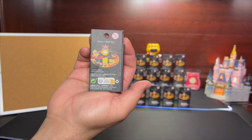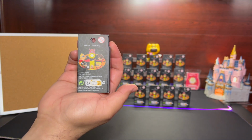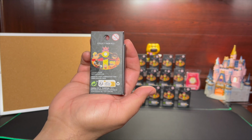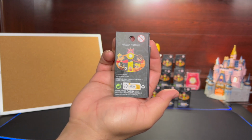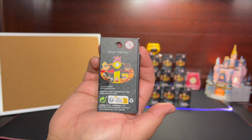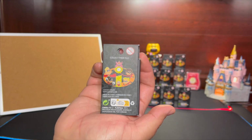Today we're going to be doing the unboxing of the Incredibles Puzzle Pin Mystery Box Set. We do have a total of 15 boxes with one pin per box, and there are 6 characters you can pull. Out of the 6 characters you can pull are Mr. Incredible, Jack-Jack in his demon form, Elastigirl, Violet, Jack-Jack as a baby, and Dash. In this set, Jack-Jack in his demon form is the chase. You have a 1 in 12 chance of pulling it, so we have 15 boxes, so let's hope that we can pull one of them at least.